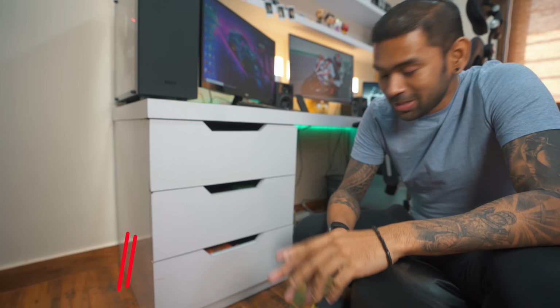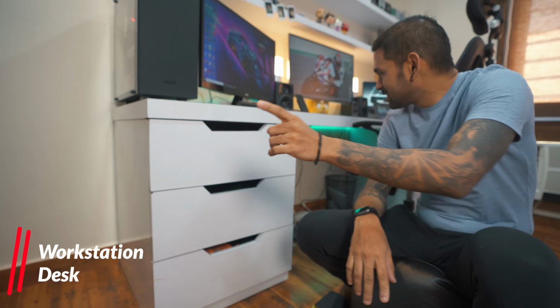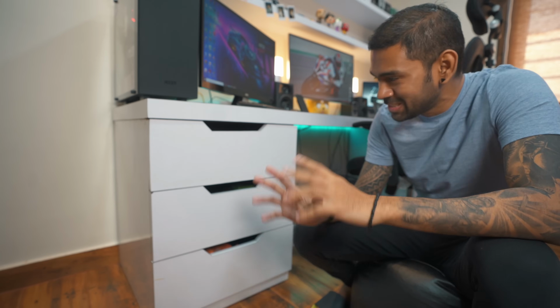So first let's start with the furniture. The first thing to discuss is this big table. So everyone thinks this is IKEA tables.